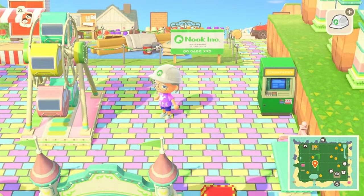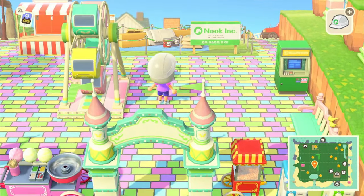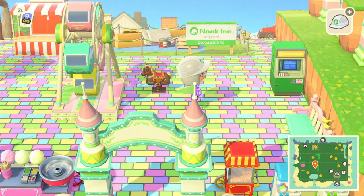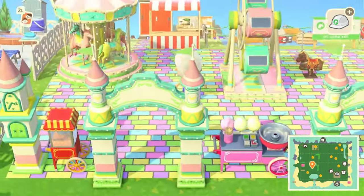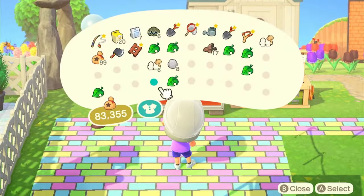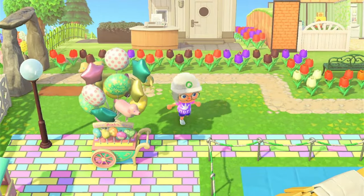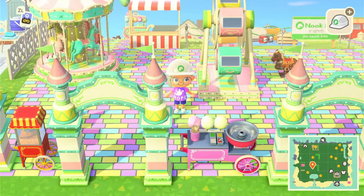Ooh, this is a little bright. Then right in front of Nooks, of course, let's see, we'll have the little coin ride. And, do we have room for anything else? We'll put the balloon cart back here. Woohoo! So it's like a little carnival. It will definitely be a happy place.